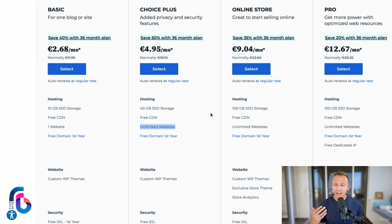Now whether you're creating a website for yourself in your own strategy or for someone else, one website is almost never enough. You're always gonna need the capability of creating multiple websites. Now, if for some reason you're 100% sure that you need one website only and you're gonna stick to that, then I recommend that you use Basic.